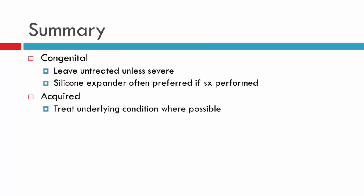Okay, so in summary, with a congenital Brown syndrome, leave them untreated unless they're severe. So just assist them if they have issues with moving their head instead of their eyes, or with an abnormal head posture if required. But make sure that abnormal head posture is comfortable and not very large. So in severe cases, then look at surgical intervention, and in this instance one of the most preferred options is looking at adding a silicone expander to lengthen the superior oblique. And finally, where you have an acquired Brown syndrome, manage the underlying condition where possible.